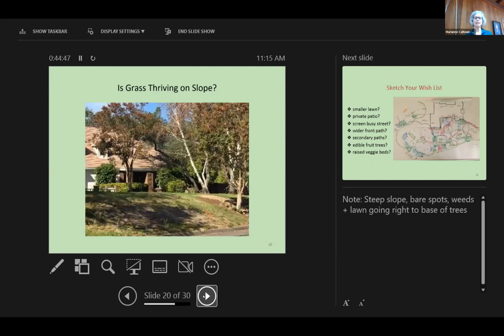This photo is of my property when we bought it 8 years ago. There are steep slopes down to the street and a steep slope towards the house. There was really not much flat area. You can see there's a lot of bare soil, a lot of weeds, and not a whole lot of real grass. But all this was getting irrigated probably every day, I think, for like 5 or 10 minutes, something like that. And all the grass ran right to the base of the trees. We live in an area that used to be oak woodlands, so lots and lots of oak trees. Of course, over 8 years, all these oak trees are dying because the water went right to the base, which does not make them happy.